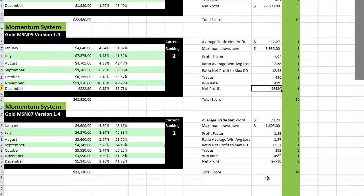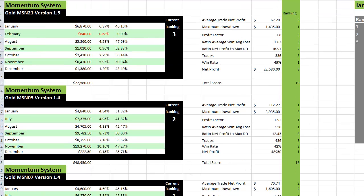Now we go down to our last strategy, system number 7. You can see the average trade net profit 70. The max drawdown 1605, so that's great. Profit factor 1.8. Ratio of average trade win to loss is 1.87. The ratio of net profit to max drawdown 17.27. So that's ranked number 1. Number of trades 392, 49% win rate, so that's fantastic, and a $27,000 overall net profit, which is very good. So overall, system number 7 is actually ranked number 1.